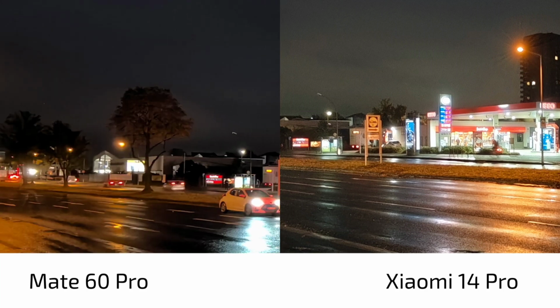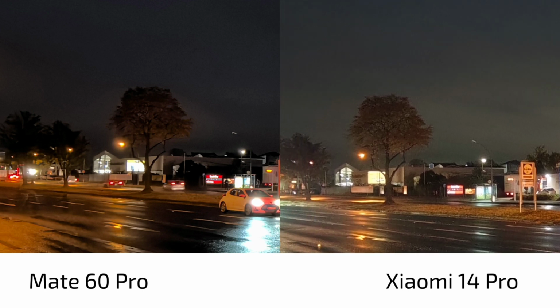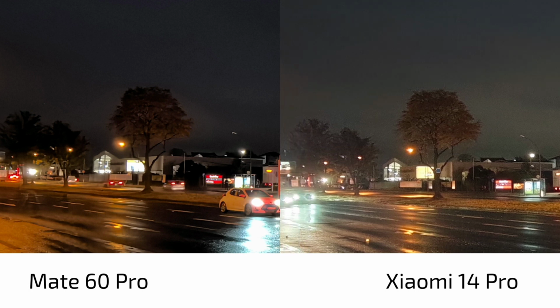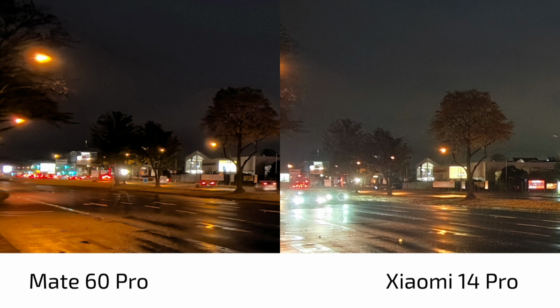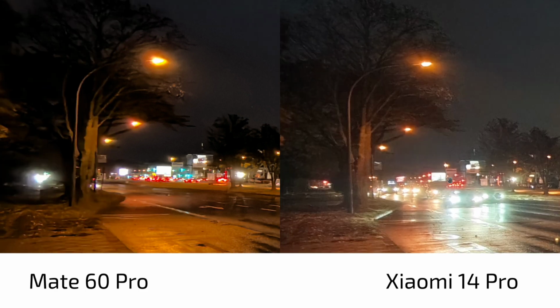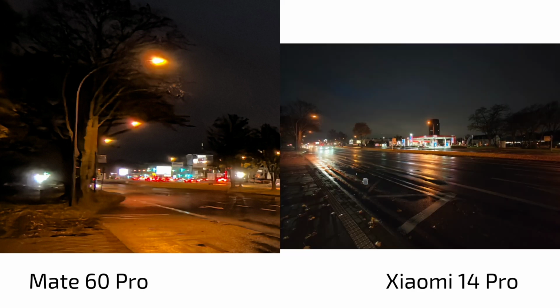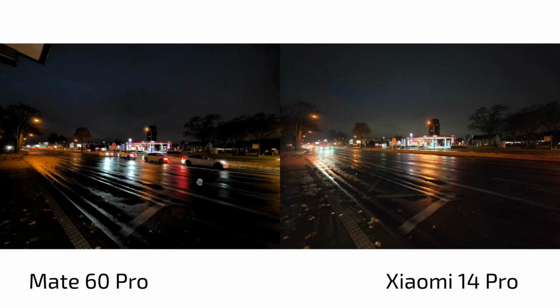Let's look at the tree and at the detail levels. I think it is very smudged out on the Mate 60 Pro, and with the raised shadows, or at least a little bit more ISO, we can see a little bit more of the tree there. It's a bit noisy, but it's not smudging things out so much like on the Mate 60 Pro. So I would argue that the ultra wide angle here is, not maybe, it is definitely an advantage for the Xiaomi 14 Pro. So what do you think about those findings of the main cameras?